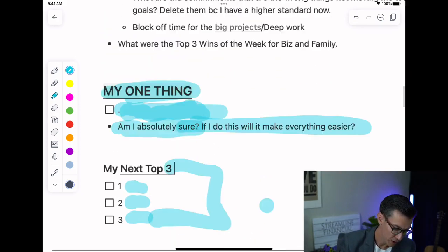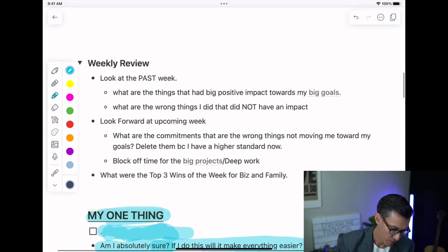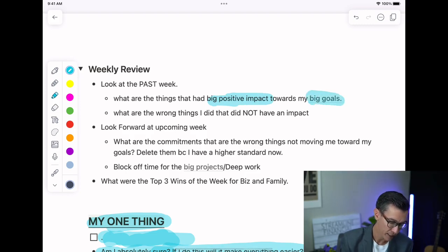And then the weekly wrap up, this has been good. Take a snapshot of this and maybe try it out for a couple weeks. Looking at the past week, what are the things that had the biggest positive impact towards my main goals? And what are the things that did not have an impact? What should I stop doing?